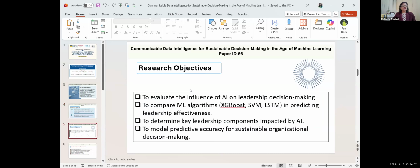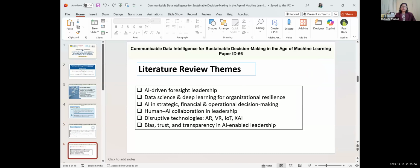The research objectives primarily focus on evaluating the influence of AI on leadership decision making, comparing how machine learning algorithms, especially XGBoost, SVM, and LSTM, predict leadership effectiveness, and determining the key leadership components impacted by AI. And last, not the least, the model predictive accuracy, where we talk about 85% accuracy for sustainable organization decision making.